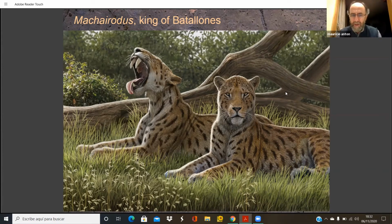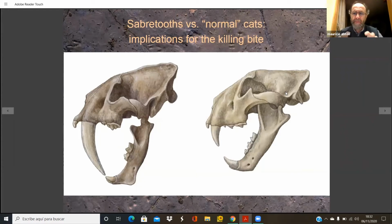And if we look at the skull of a very specialized, very derived saber-tooth cat like Smilodon on the left of this image, and compare it with the skull of a lion on the right side, you can see that besides the development of the upper canines, which of course is huge in Smilodon, much more than in Machairodus, there are also other parts of the skull and mandible that are changing.